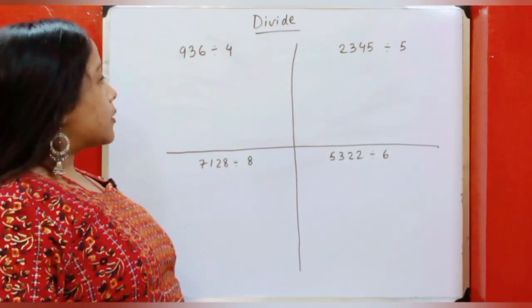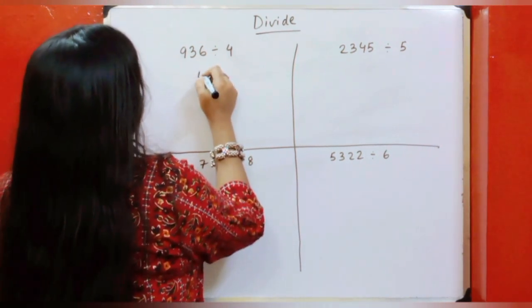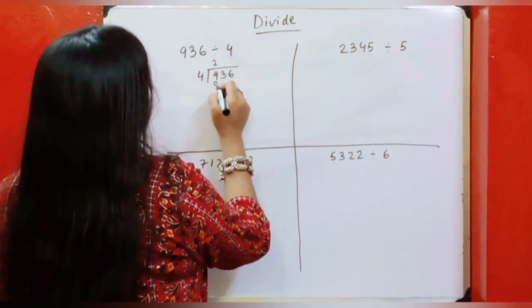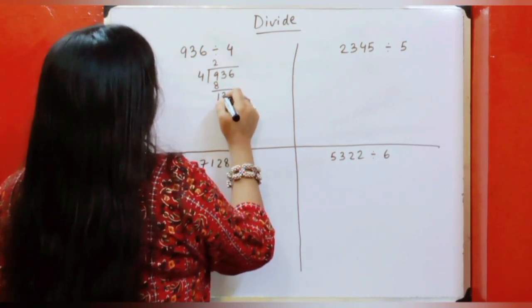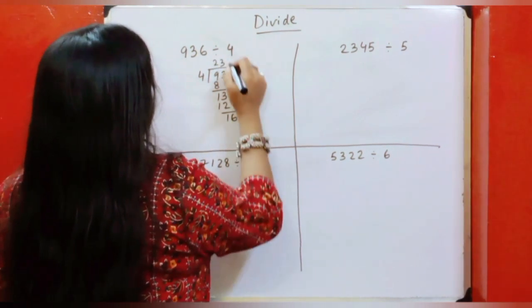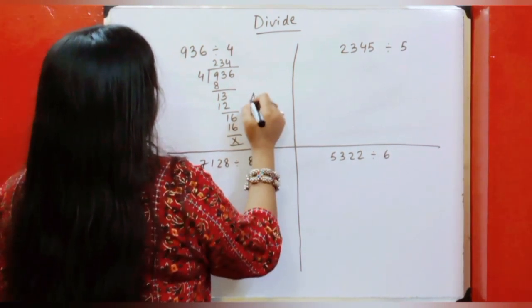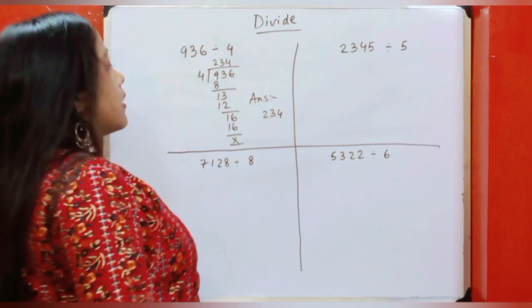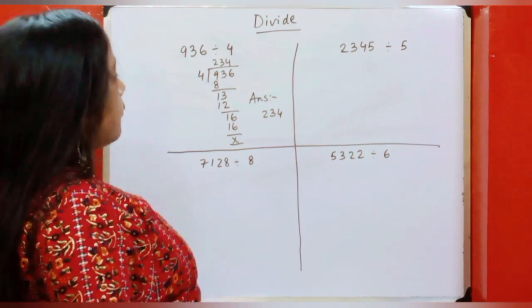As you can see, there are 4 divisions that I have to do. Let's start. 936 divided by 4. 8 remaining. So answer 234. 936 divided by 4, answer 234.